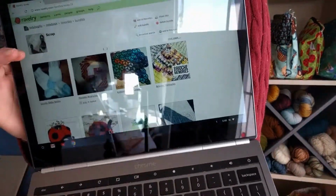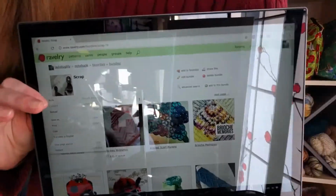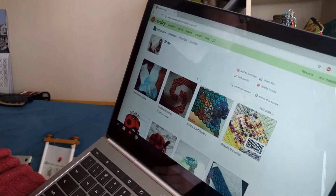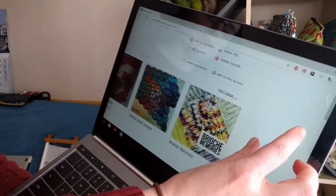So first of all, I often run across some pattern on Ravelry that requires a small amount of yarn. I'm pulling this up on my computer. And what I've done is, if you go to my favorites, I have a bundle of favorites that's called Scrap. Every time I see a project that requires only a small amount of yarn, I will add it. So let me see if I can zoom in.